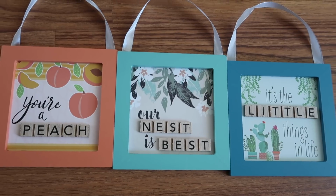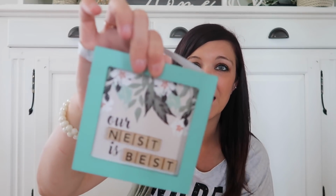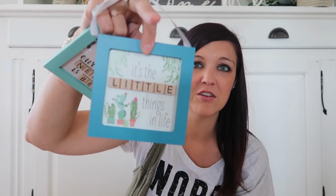I picked up 4 of these little signs. I never think to pick up 4. I grabbed 3 of everything and then realized I need 4, and then I never find the 4th ever. So I picked up 4 of these little signs. They are all the same. This one says you're a peach. They're actually cute if you like decor like this. Our nest is best. And then this one, it's little things in life. These are cute. I'm definitely gonna be doing something else with these. I just liked the size of them, so I thought they would be perfect.